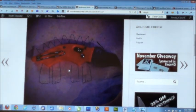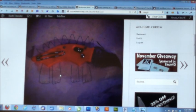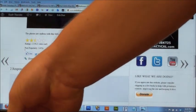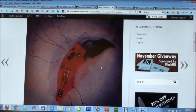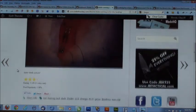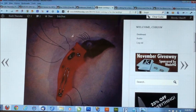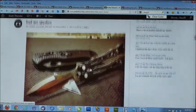This is me. That is you. Knife picks. So, Dirk Razor Sharp. I think I always say Derek. Dirk Razor Sharp. Dodosaur. You threw out a challenge, didn't you? Yeah, I did. He said the photos are endless with this little guy. And I said, prove it. So he did. Came back with another one. Dodo coming in for a landing. Which would imply that it was flying, which Steve had a problem with because he says the dodos were flightless. Whatever, Steve. He's buried in a library somewhere doing biology homework or something. I thought this was creative. This guy, Dirk Razor Sharp, always has excellent submissions. There you go. Nice. Every single one. It's great.